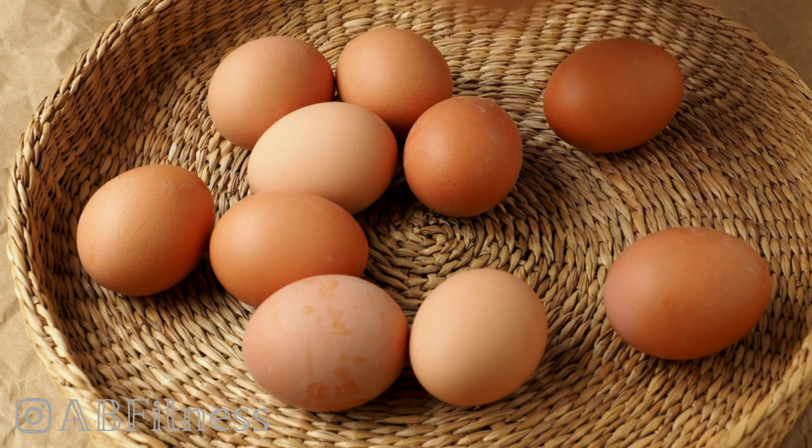So have your salmon every week if you can, at least 2 to 3 pieces, just for the omega-3s, so your body is more insulin sensitive and more of the food that you eat goes toward the muscle and not toward body fat. All right, food number 4, good old eggs. Can't go wrong with eggs.